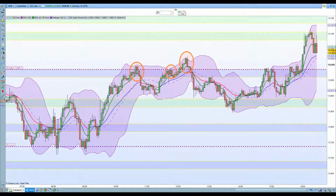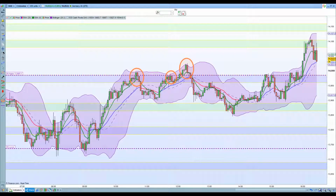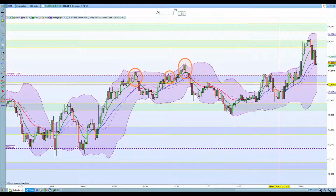But these zones higher are all quite choppy. They're not great trade locations. These are areas that you want to manage your trades in if you're in longs. So once again, we've now moved above that zone of resistance. So we will have to see what the DAX does overnight. We are still bearish, but if we start gaining back above some of these resistance zones, then we may be able to start looking for some longs as the market is a little bit extended away from the moving averages on the daily chart.